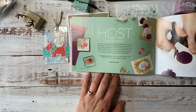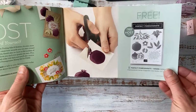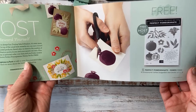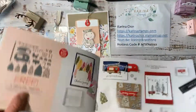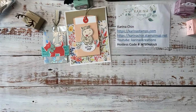The last thing I wanted to share was the Perfect Pomegranate Stamp Set. I have to use this. I haven't even used this yet. You get this free when you host a party that's $375, or you just buy a lot of stuff for yourself. So, you know, that's kind of fun too. So those are what the celebration rewards are.